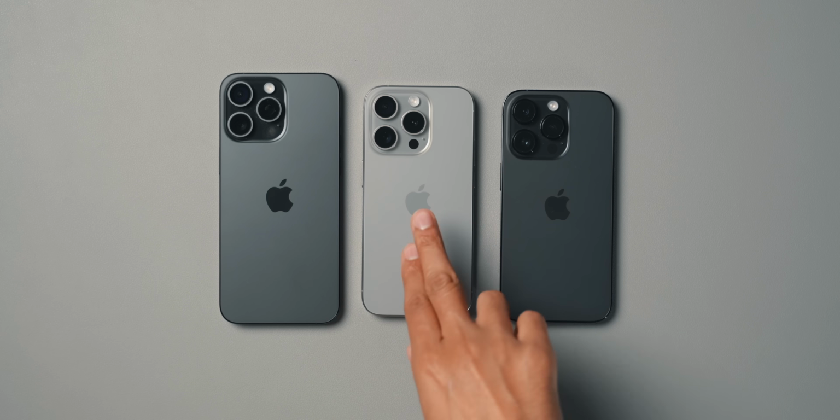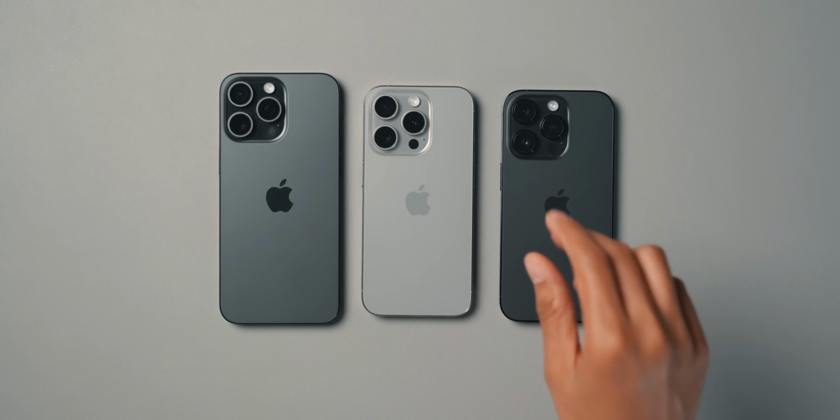The cameras between the 15 Pro and the 14 Pro are, as far as I can tell, and I've tried to look at all the information I can find, exactly the same. Personally, that's quite disappointing, because with every generation of iPhone, one of the main reasons I upgrade is because I want the latest camera tech in my phone. It's surprising to see that this year Apple haven't really done much when it comes to lenses, camera sensors, stuff like that.